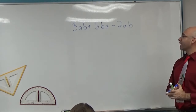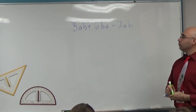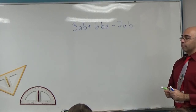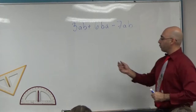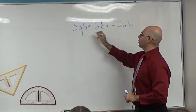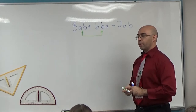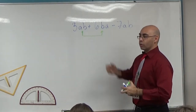How would I do this thing? Yes, ma'am. You can do 3AB plus 6AB, I mean BA. Oh, so you're saying we can combine them, but they don't look the same. This says AB, that says BA. Why do you think we could combine them? Because they both have 1A and 1B. Ah, they both have 1A and 1B.